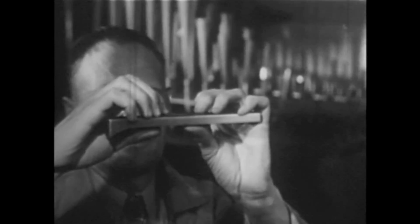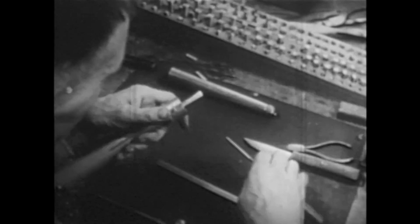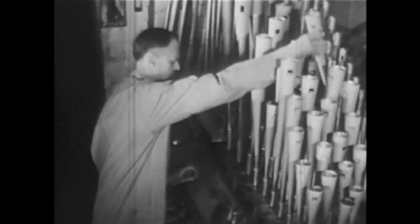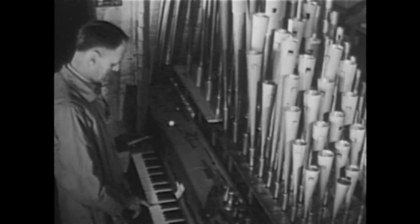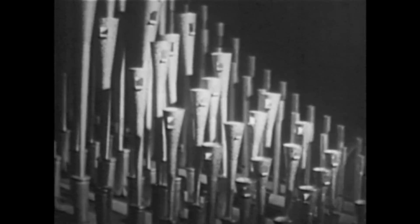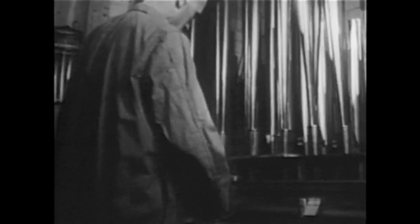In the voicing rooms for the reed pipes, the voicer takes the tongue and gives it a curve with a burnisher. He adjusts the tongue on the shallot with the tuning wire and gives more or less length to the vibrating part of the tongue as required. A trumpet pipe is voiced on the voicing machine, as it is called. An 8-foot trumpet is voiced.